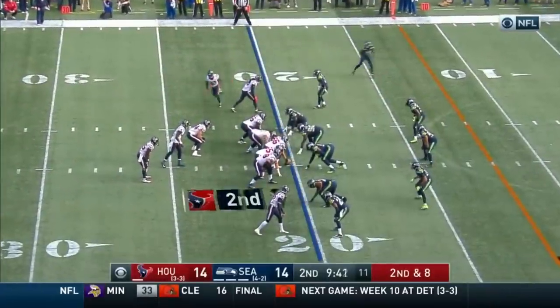Quarterback like Richard Sherman, he's in great position. And then the quarterback just simply throws the ball behind the shoulder. Poise and patience in the pocket.